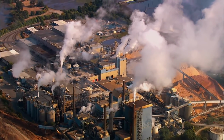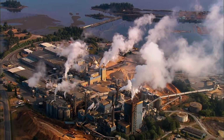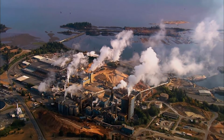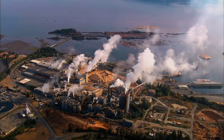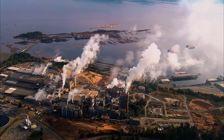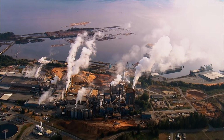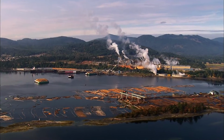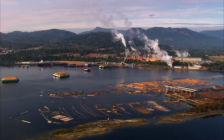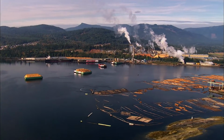Pulp and paper has been produced here in Crofton for decades. With 3 paper machines and 2 pulp machines, the facility produces more than 205,000 tons of newsprint each year. Employing more than 500 workers, it is just one example of the key role natural resources play in the economy of the region.